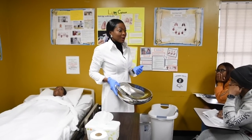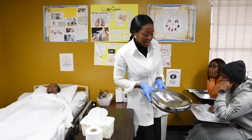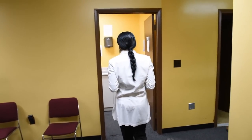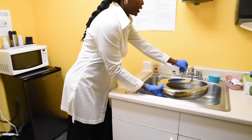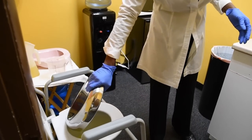We said every time we go out, who comes with that? The examiner, all right? So you can stay here. I would show you this again later. Empty the contents of the bedpan into the toilet. Rinse the bedpan into the toilet.